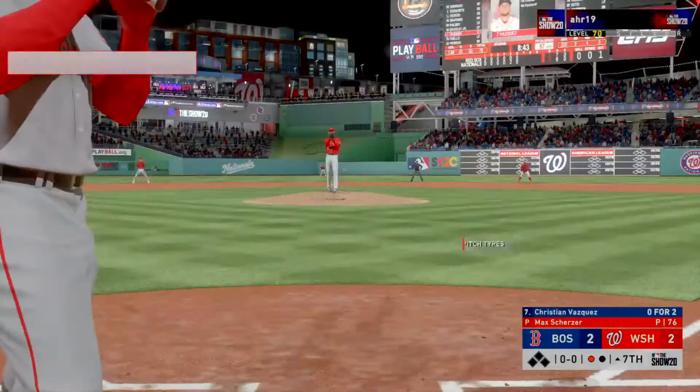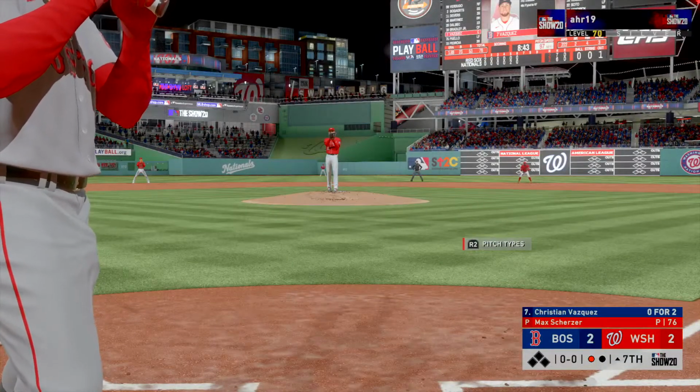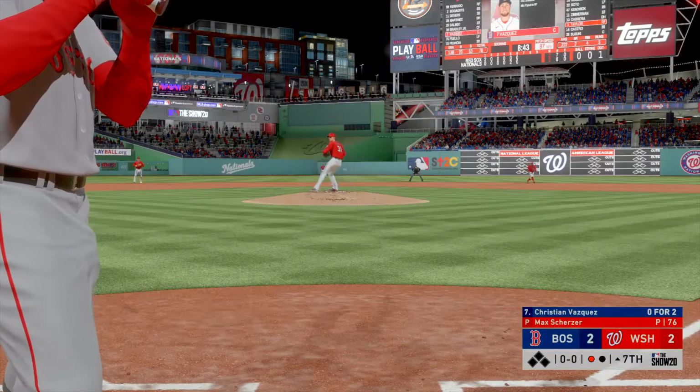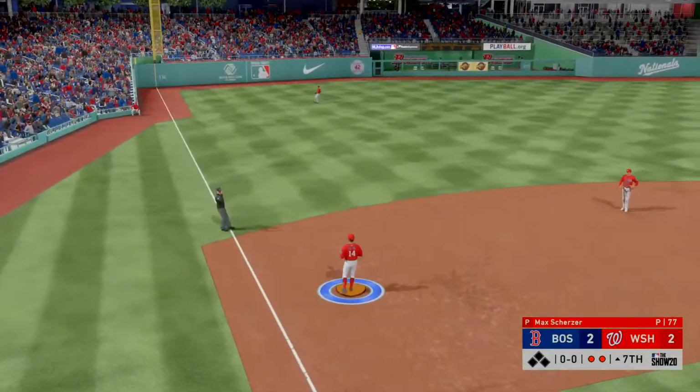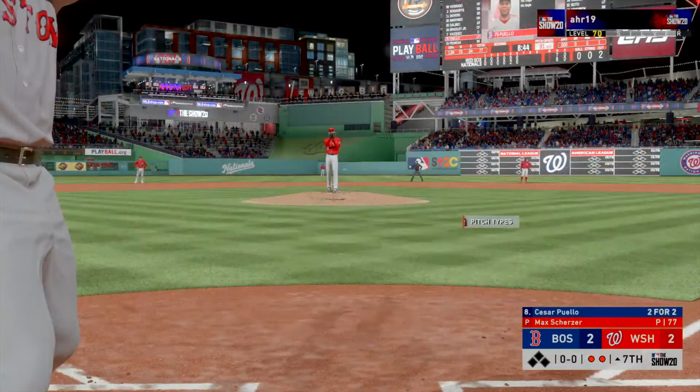Into the box now, Christian Vasquez. It was a flyout for him in his last trip. He's ready. Here's the first offering. Swing and a line drive. A quick glove at third, and there are 2 gone. Cesar Puello next. 2 base hits, both singles to this point.